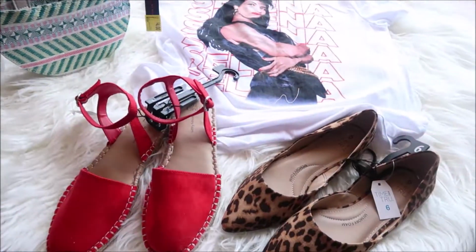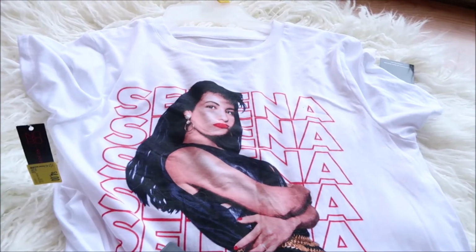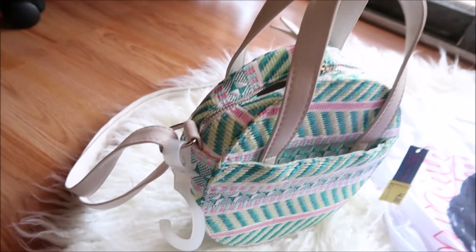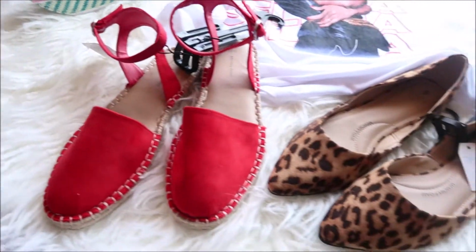All right, guys. Well, a few items I got from the trip to Walmart. I got this Selena shirt. This was in size large. I'm gonna find the small. I got this cute little bag. They have two pockets. And I got these two cute sandals.